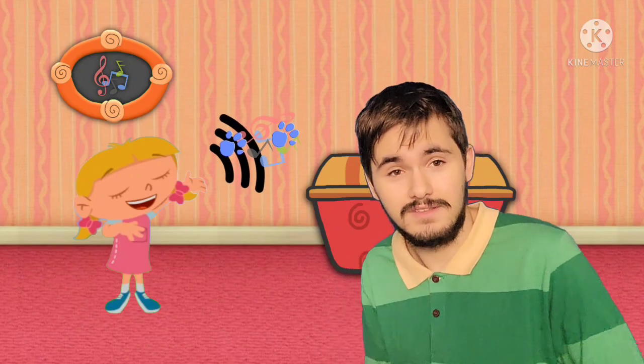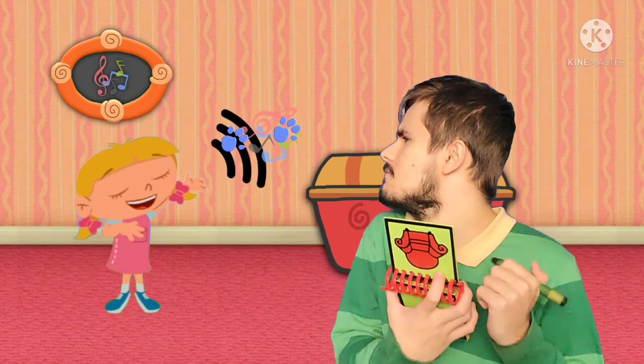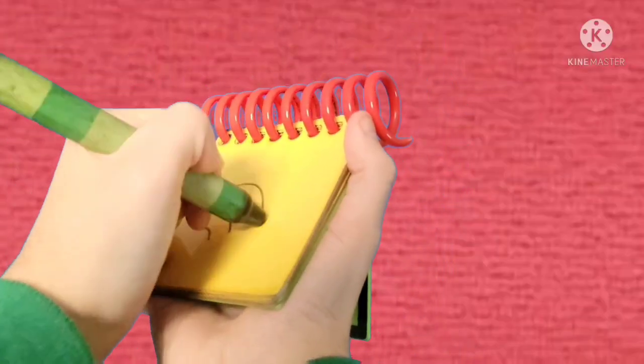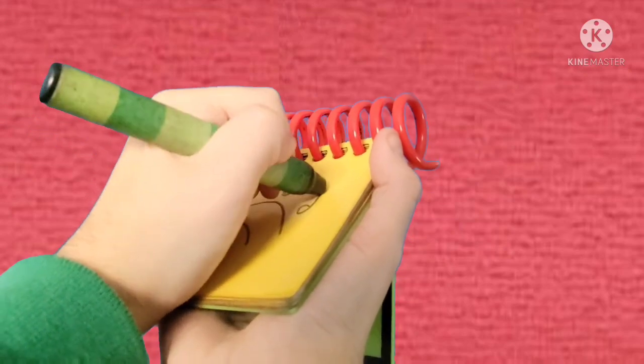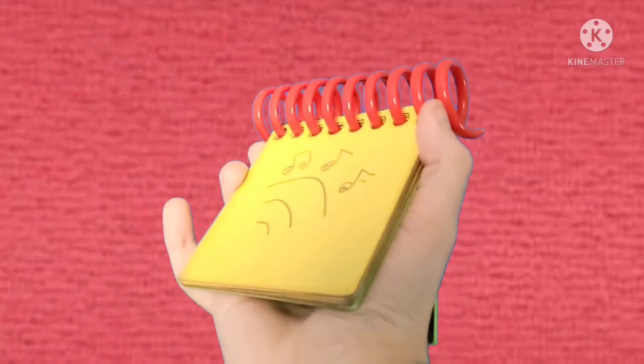Okay, so Blue's first clue must be singing. Okay, so we need to write this clue down in our handy dandy notebook, right? Okay, singing. How do I draw singing? Let's see. First, let's draw these curved lines for the sound, and then we can draw some music notes on top. For the singing. And there. That could be for singing.